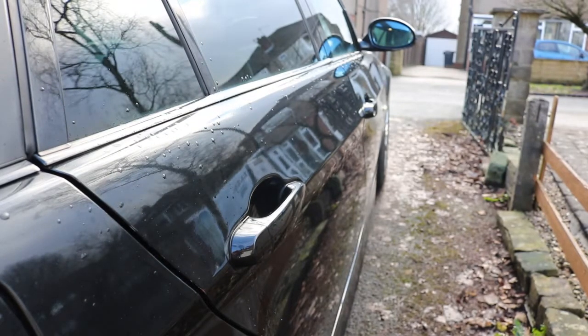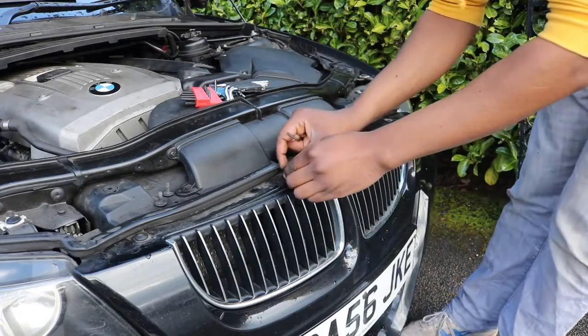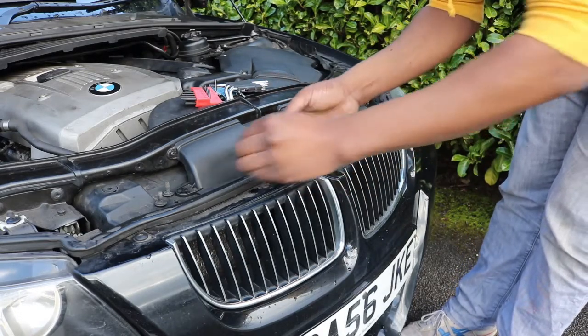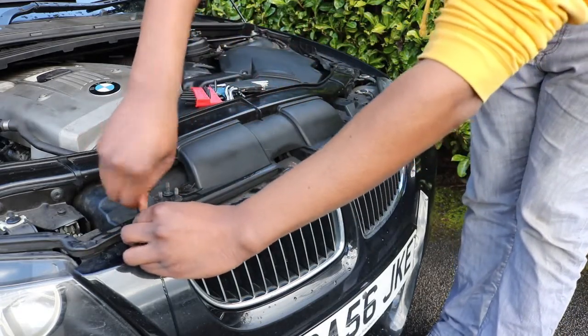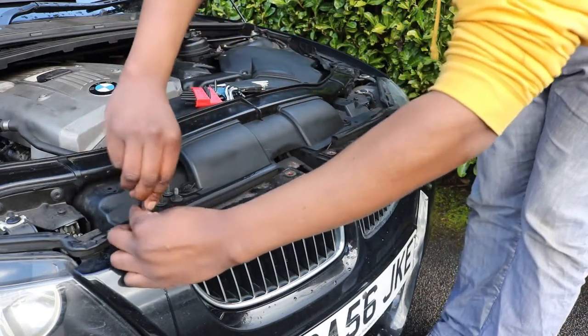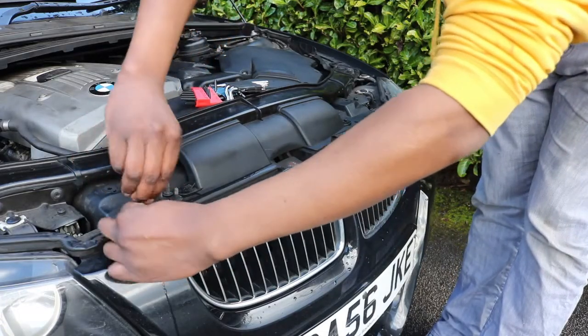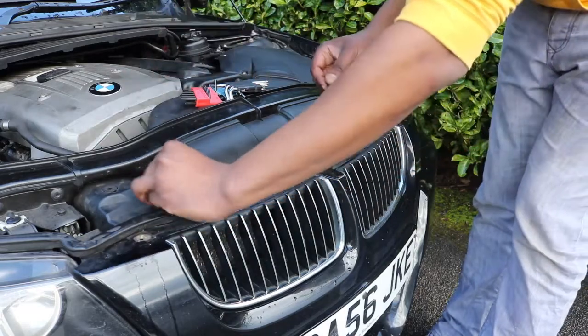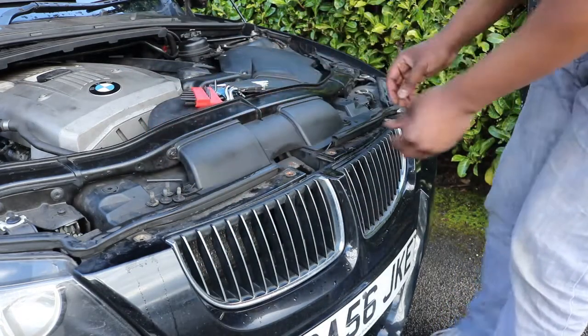Now onto the first change that I've made on every BMW that I've ever owned, exchanging the chrome kidney grills to black ones, sometimes matte black, sometimes gloss. Here I'm fitting the gloss grill because it looks good really on this particular color.